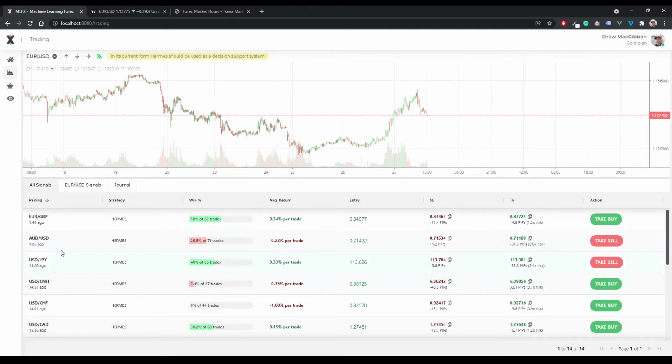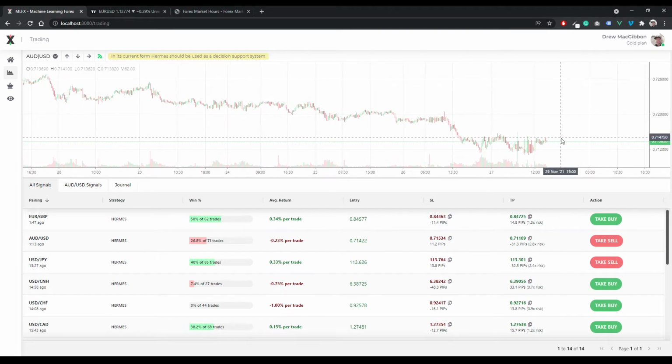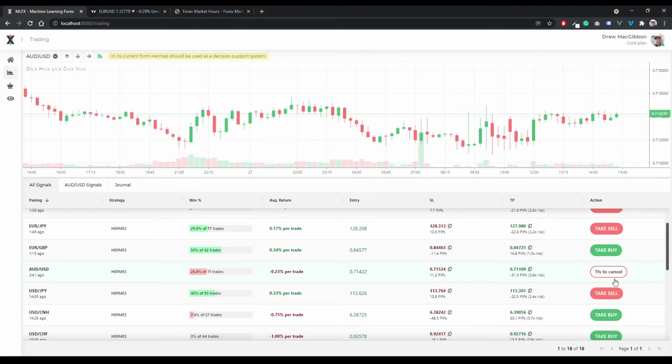Okay, we've got some new signals coming in. AUD USD, what have we got here? We've got a sell and we've got 2.8. I'm going to take that. We then have 24 seconds to cancel the trade, or 30 in total, if we change our mind. After that, it'll be set in stone and we cannot remove this trade from our trading journal.